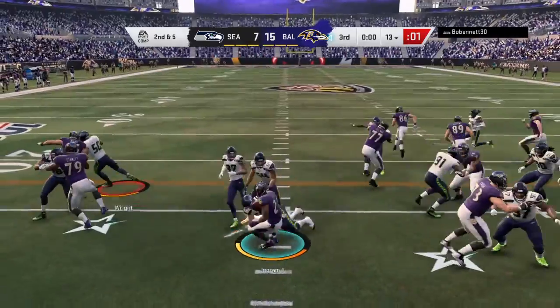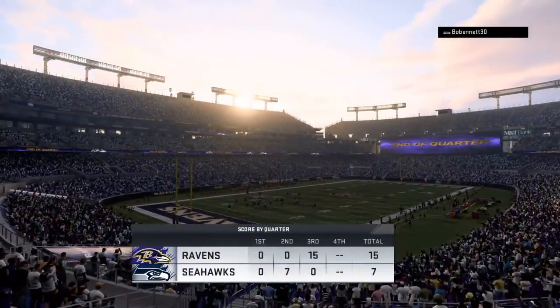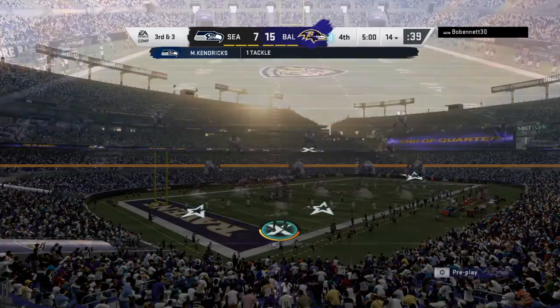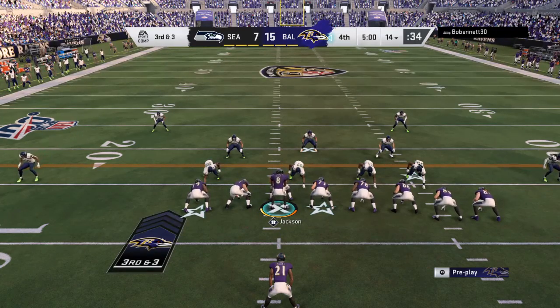Again, they'll run with Ingram. And he'll be brought down on what's going to turn out to be the final play of this 3rd quarter. Back now in Baltimore, it's the Ravens in control of the football. They've also got the lead as we get set for the 4th.